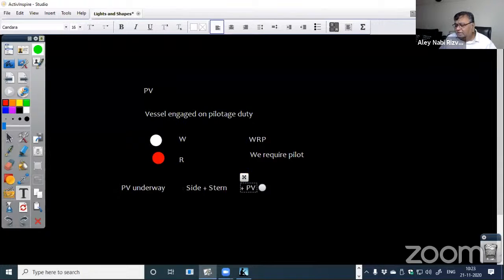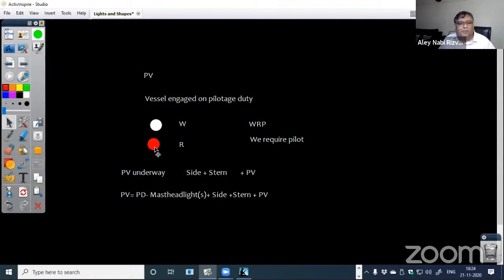By the way, you can see that there is no masthead light here. So the formula is very simple. The pilot vessel is equal to power-driven vessel minus masthead light, or lights, there can be two, plus side light plus stern light plus pilot vessel light, which is white over red. So if the pilot vessel is at anchor, at that time it is going to exhibit the lights of an anchored vessel and also the pilot vessel light.